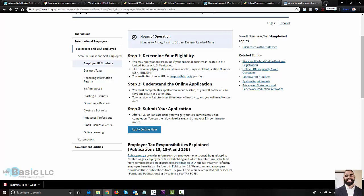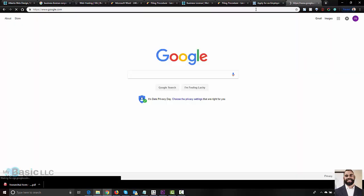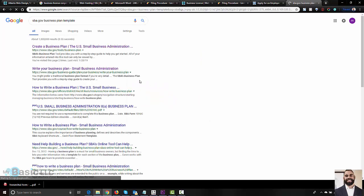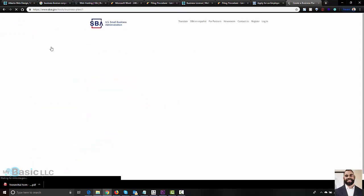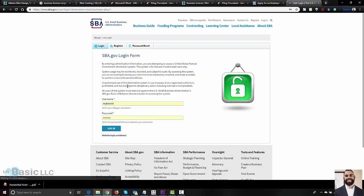The other thing that you may want to do is work on your business plan at some point. It's a roadmap for your business. What I would do is go again to Google. I'm going to type in SBA business plan template. Go here. And then from here, if you don't have an account with the SBA, you're going to go ahead and register. If you do have one, you just click login.